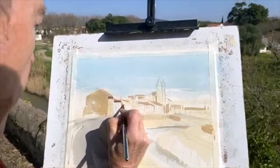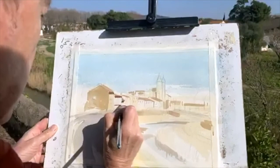Just hang on to the... a few little balconies here and there. That's quite nice, isn't it? That's a bit of stuff coming together, and a bit more across there.